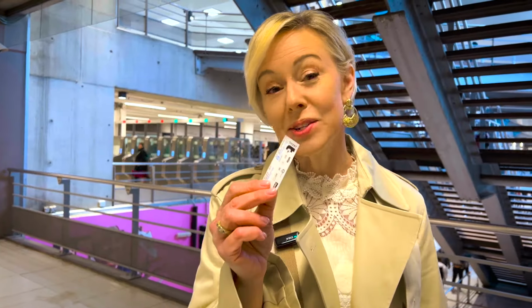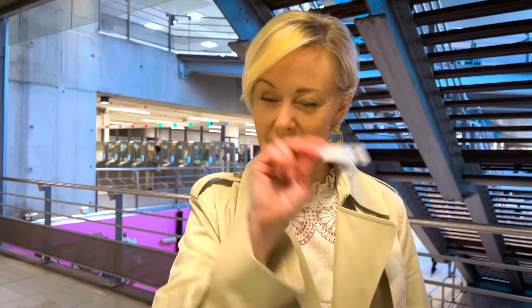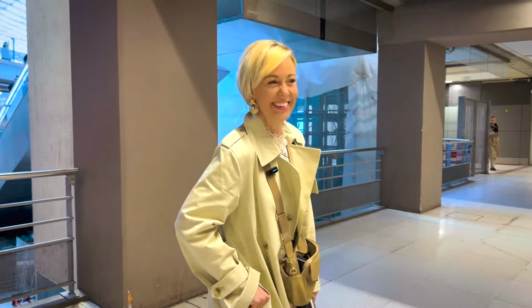I just wanted to remind you to hang on to these. Don't throw them away. Sometimes there are metro ticket checks. They're going to ask for this. So once you're up above ground and finished with your ride, you can dispose of it at that point. But hang on to it until then. Are you ready?